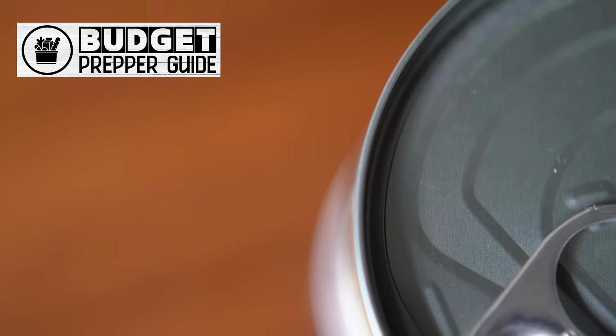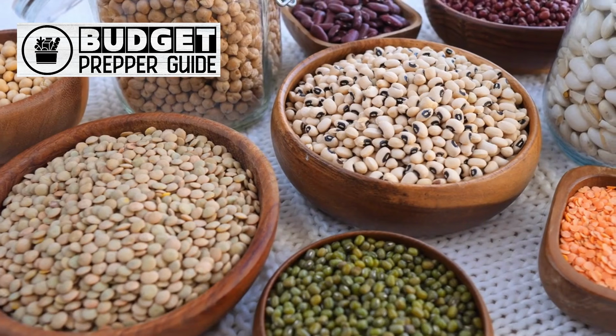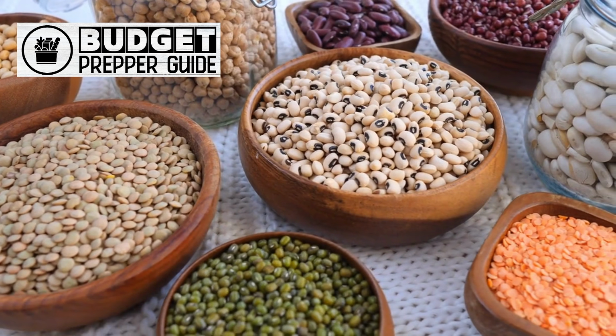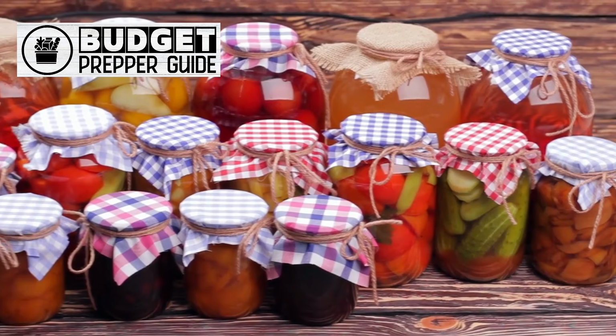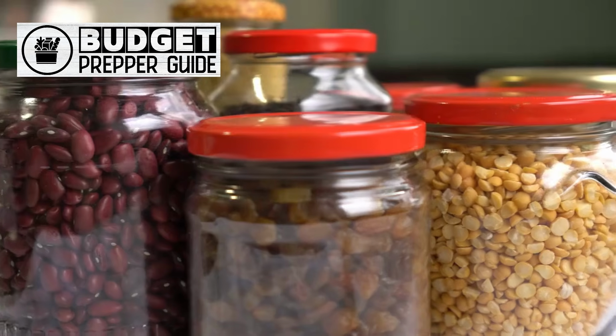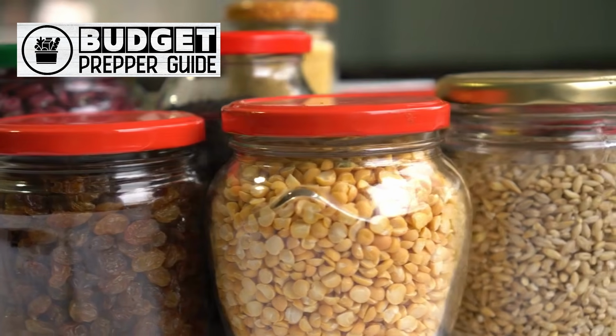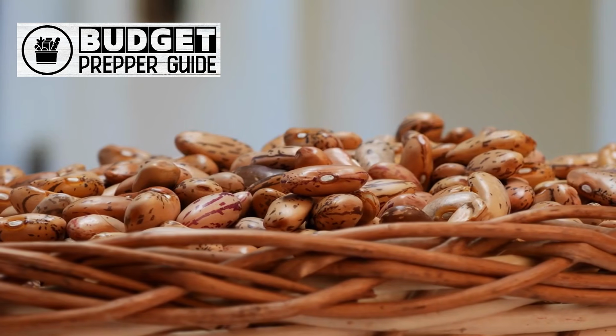They also last a really long time. Most cans have a shelf life of 3 to 5 years, sometimes even longer if stored properly. That means once you buy them, you don't have to worry about them going bad anytime soon. Just tuck them away in your pantry and forget about them until you need them, of course. And let's talk about how easy they are to use.